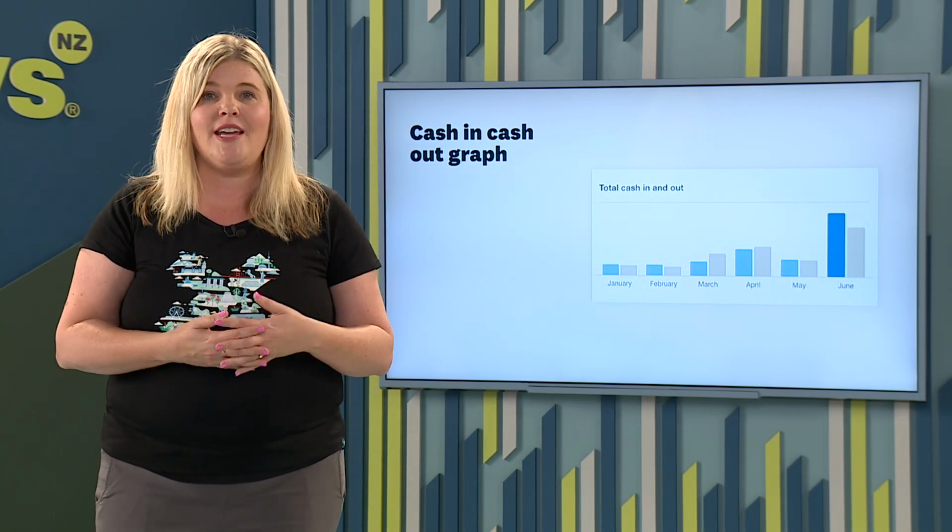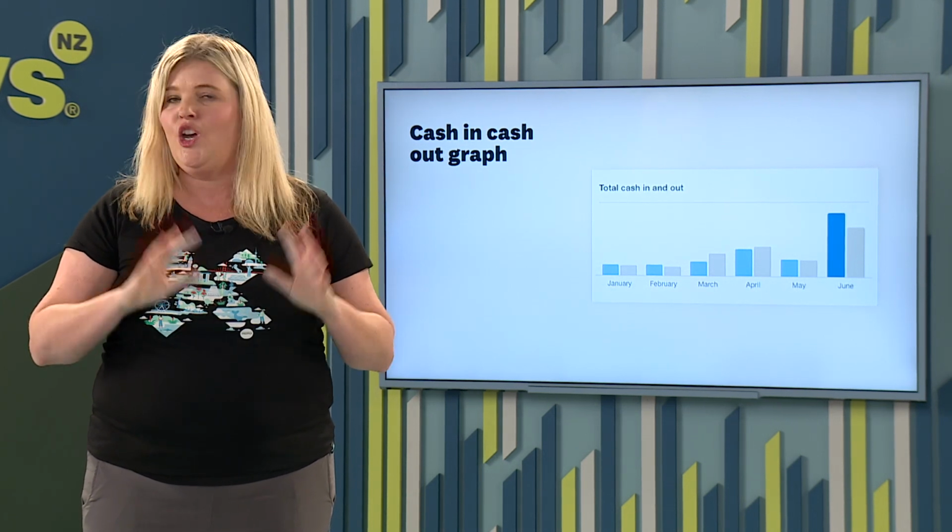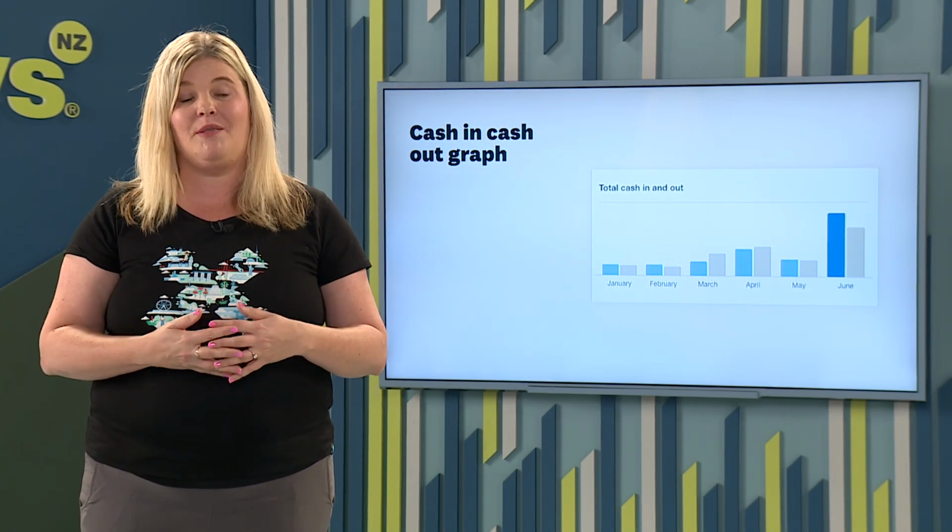So I'm sure you'll agree, it's never been easier to keep track of and assess how your business is managing your cash flow using just these two simple features right within Xero.